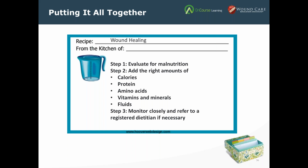And then we've got to make sure that they have the right amount of nutrition. And that means calories, protein, amino acids, vitamins and minerals, and their fluids. So getting back to what my editor wanted, one article that talks about the most important thing, is one of these more important than the other? No, I don't know if one's more important.